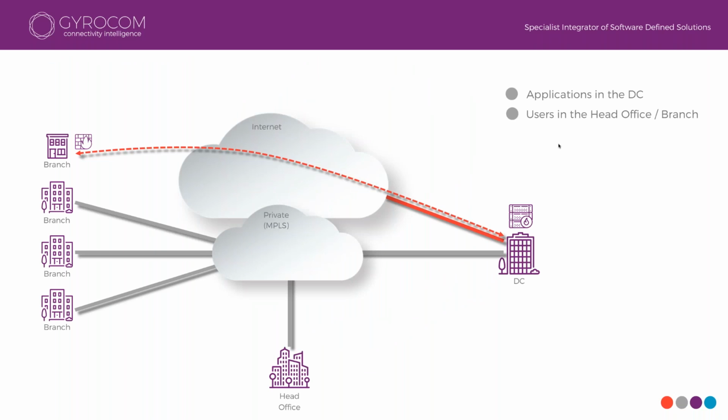What we can see on the screen is a simplistic representation of most corporate network environments that we run into today. It's using private networks, typically MPLS, to backhaul data connectivity from the distributed estate to the corporate data center where the majority of corporate applications reside. For smaller locations, where it doesn't make sense to run a private network connection, equivalent functionality can be delivered by an internet-based VPN. So this is appropriate when applications are in the corporate data center and users are in the office locations. The cost is relatively low, the complexity is low, and the value is perfectly adequate and fit for purpose within that sort of use case.